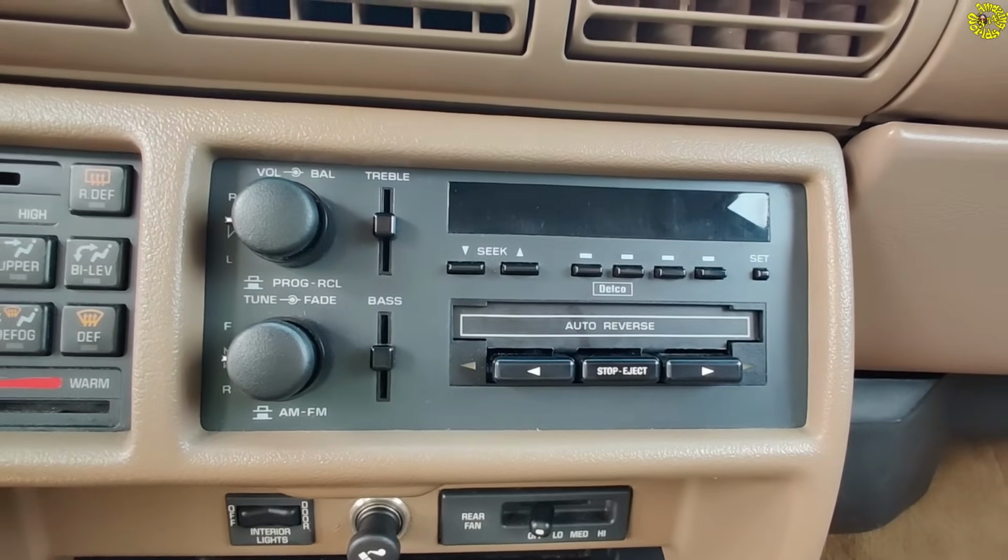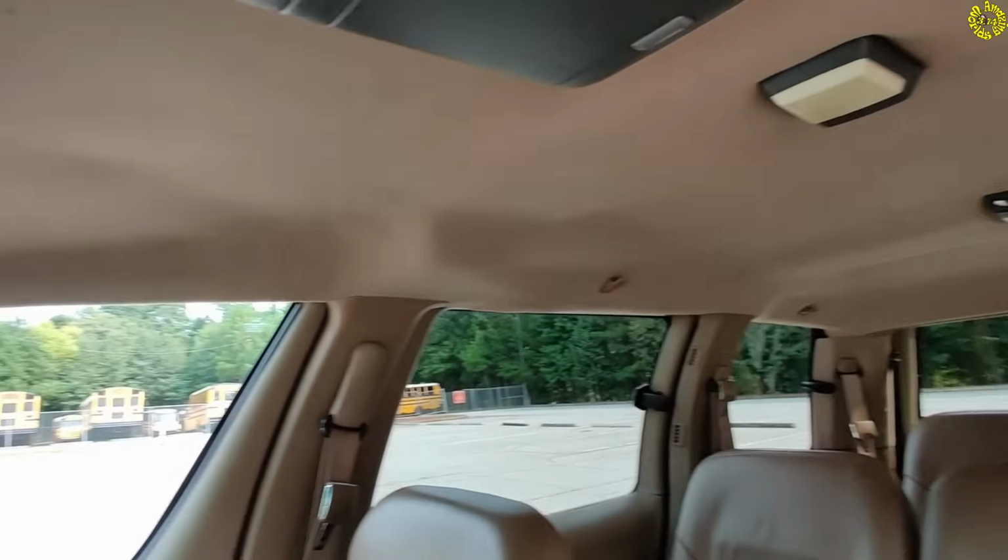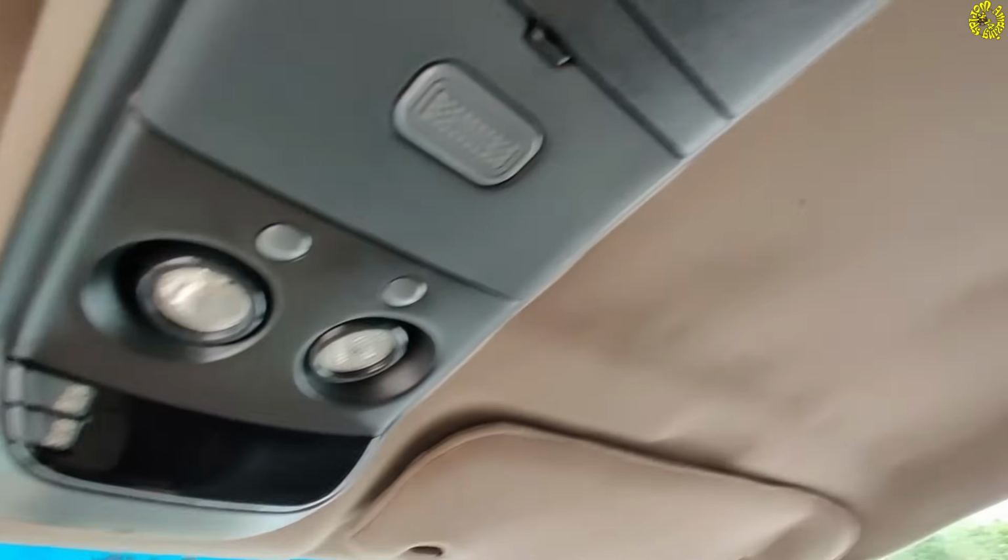If you wonder where the antenna is for this radio, then it is between this headliner and the car's roof. That's how they hid it, which is why you don't see it anywhere on the car.